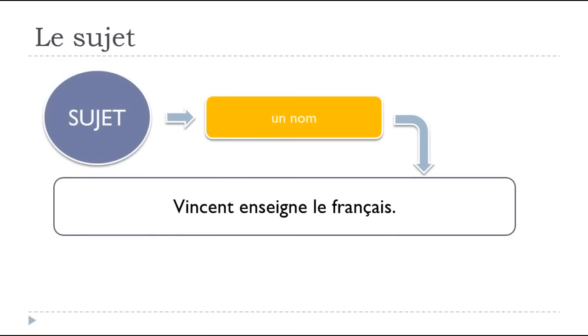And I just wanted to have a simple sentence in that case. And it will be "Vincent enseigne le français." Okay, so Vincent is a first name and it's mine, by the way. Enseigne, here you've got a verb. So the verb is enseigner and it's conjugated in that case. Le français, so it's French and we're referring to the French language.